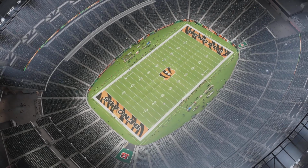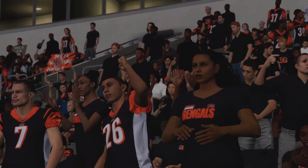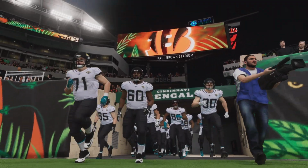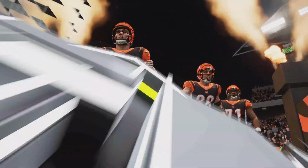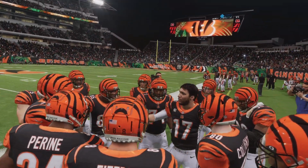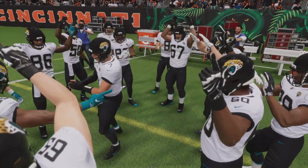With the Ohio River and the hills of Kentucky just to our right, we welcome you into Paul Brown Stadium in Cincinnati, Ohio. This crowd loves their orange and black. The scene just a short time ago, they were in full roar as their guys burst out of the locker room. We're ready for football as the Bengals get set to do battle with the Jacksonville Jaguars.